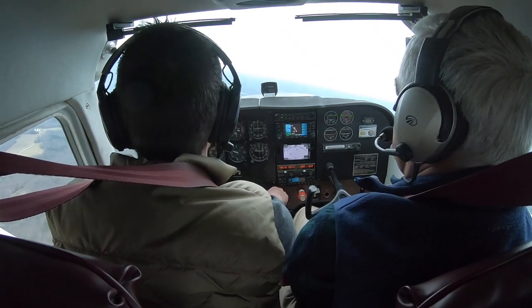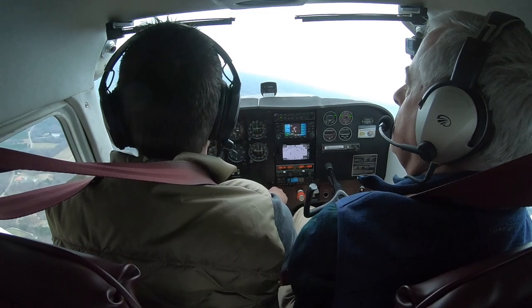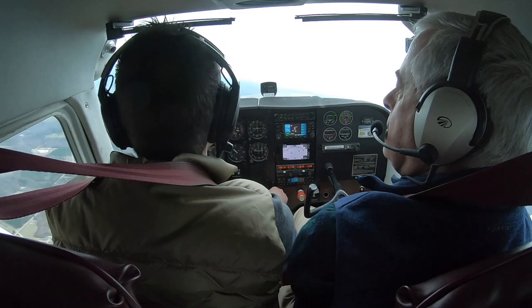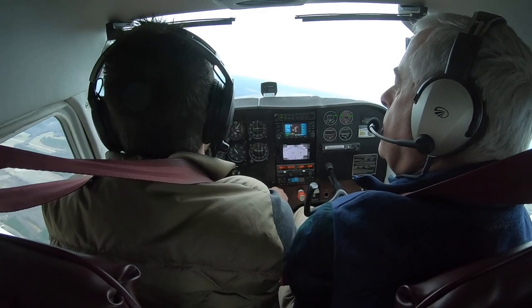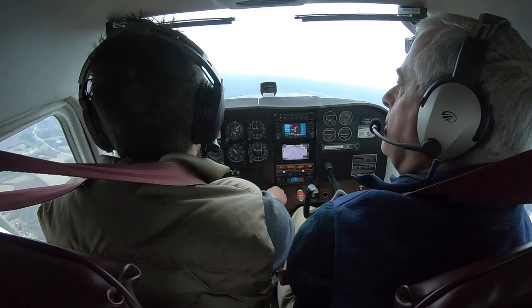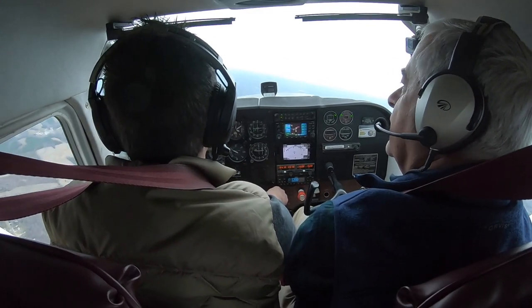I was going to turn away from the airport, but that's... Hurst County traffic, Archer 9052 Alpha, taking off runway 24, left traffic, Hurst County. Want me to stay 3,000? Yeah, 3 will be fine. Okay. I'm good at 3, I'm good at 3,500, either one.